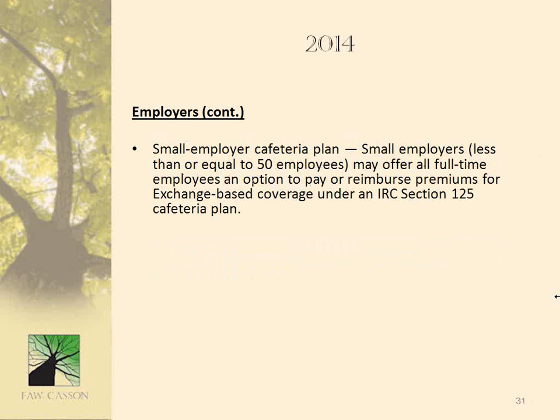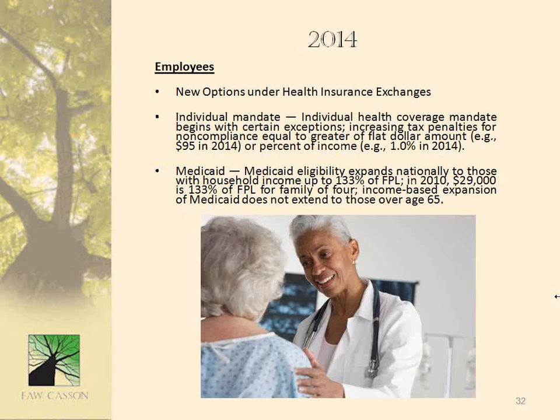One other thing in 2014 is the small employer cafeteria plan. If you're under 50 employees, you can offer a cafeteria plan for your employees to reimburse themselves for the premiums they're paying to the exchange. And the final thing for 2014 is the mandate for individuals. If an individual doesn't get health insurance, so you're not offering it, or they're not going to the exchange and getting themselves insurance, then they're going to get penalized. In the first year, it's the greater of $95 or 1% of their gross income. That would be their penalty. However, if you have to pay more than 8% of your gross income for your insurance, you're exempt from this penalty. So that's going to be a lot of people, something to be aware of. And then Medicare eligibility is going to be expanding nationally.